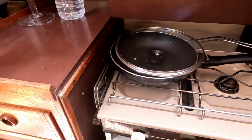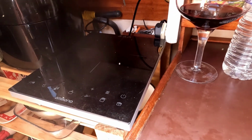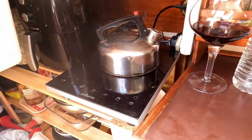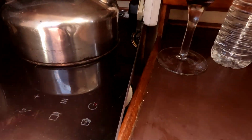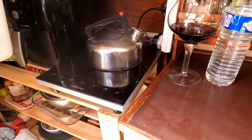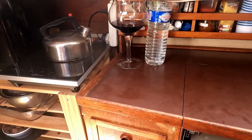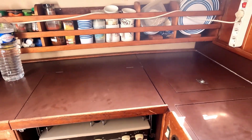Not only do I have the cooker, but I have here an electric induction plate, which is fantastic. How have I got an induction plate on board? Well, I'll go into that a little bit later on, but basically switch it on like that and it'll boil the kettle in no time at all. That's very good. I shall go into a bit more detail later on when I explain how the electrical system works.